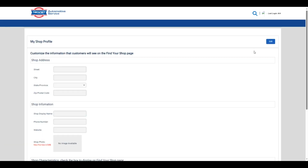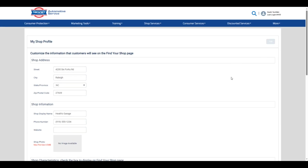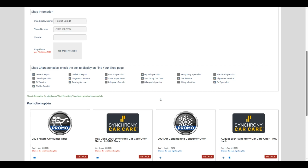So once you're on your profile page, you'll see all of your shop information here. This is actually a great opportunity to also verify that all of your shop information is correct and all of your shop characteristics are filled out correctly. In the event that they are not, you can just scroll up, click on Edit, and make any changes to your characteristics or the details that are on your page. All of this gets pushed through to your shop profile, so you can do that while you're here as well.